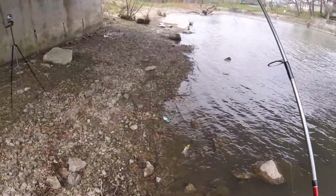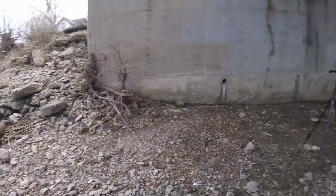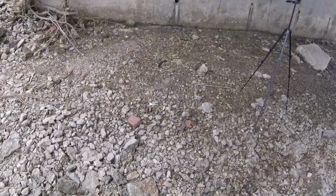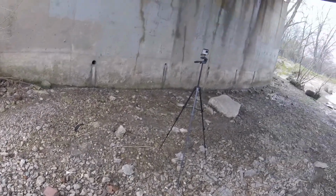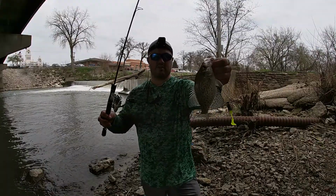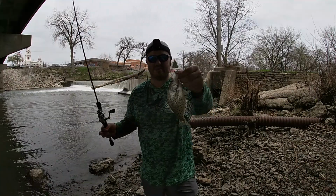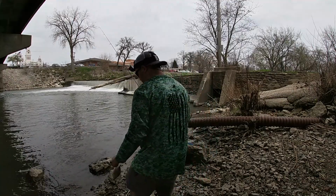Whoa. Hey, there's something that we're after. Go from nailing a big channel cat to catching a little squeak crappie. But that's cool. He liked the black and chartreuse. Right there. Sweet, there he is. Little baby guy. Hopefully there's some big dogs in there waiting for me.